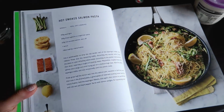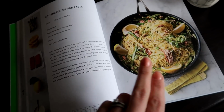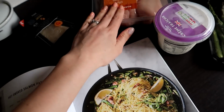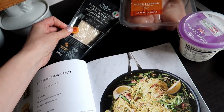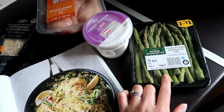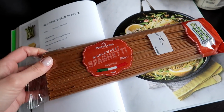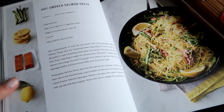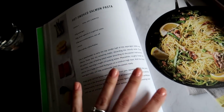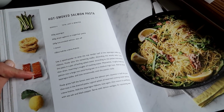Thumbs up. Okay, I'm going to be making this hot smoked salmon pasta, but because you guys know I am a rebel, I'm going to do it with chicken because Stuart actually doesn't like hot smoked salmon. I'm probably going to add some parmesan in there as well because we have some of that left over. So I've got the creme fraiche and the asparagus, and a lemon as well, and we're just going to use normal whole wheat spaghetti because we eat whole wheat food like that. So this is what I need, and as I said, I've got a few extras and a few swaps, but essentially this should taste really, really good. I'm really looking forward to this one.